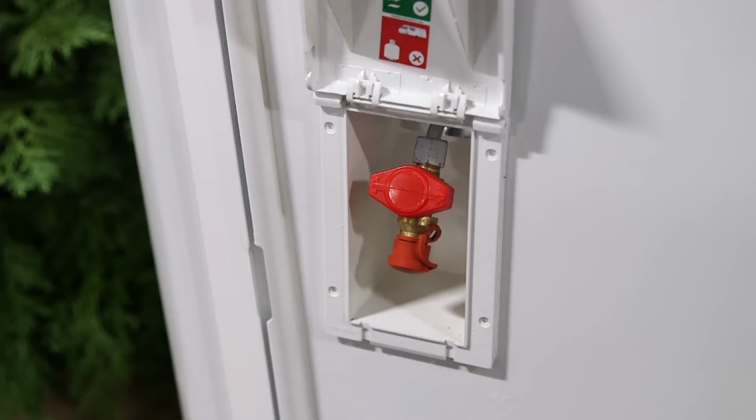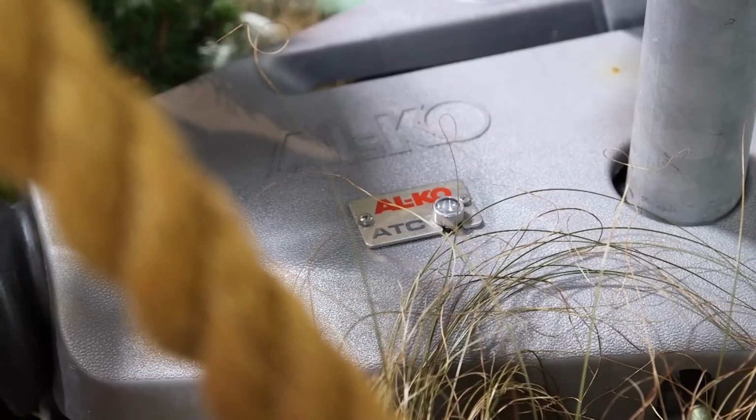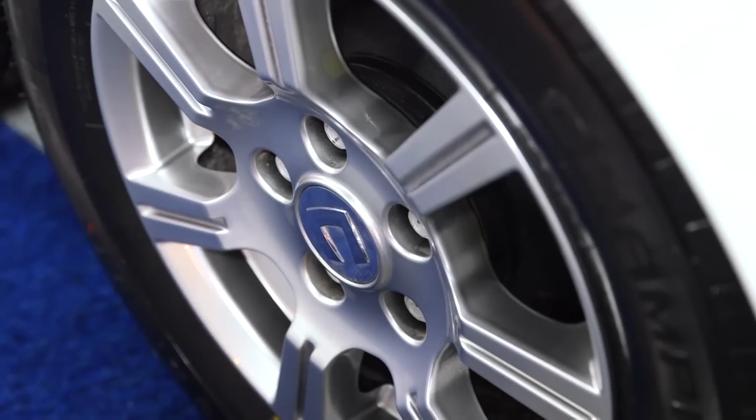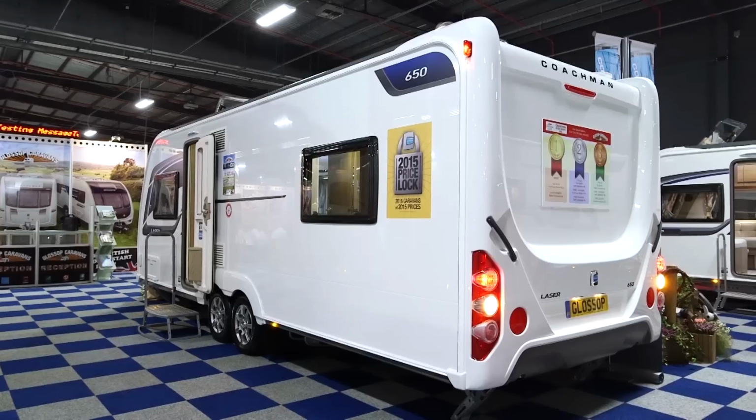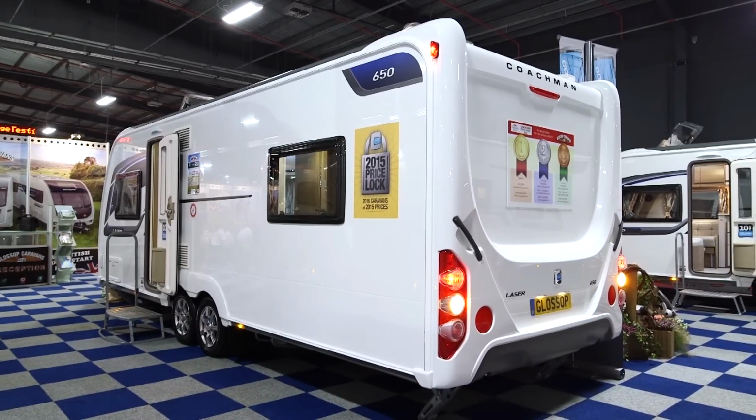Outside there are things like an external gas barbecue point, an external mains point, and of course a full complement of Alco goodies with ATC, AKS hitch stabiliser and secure wheel locks. There are also hydraulic jacks and, as we're about to find out, a really superb interior finish.